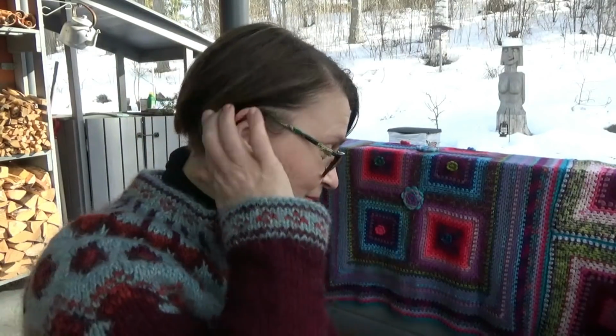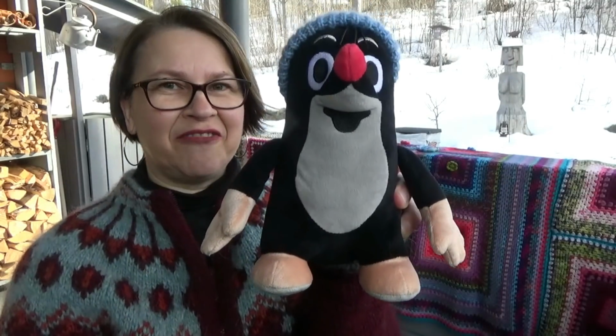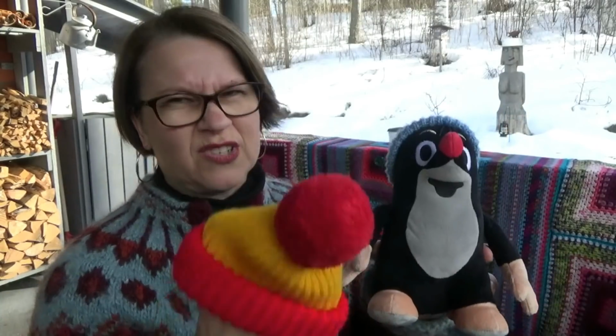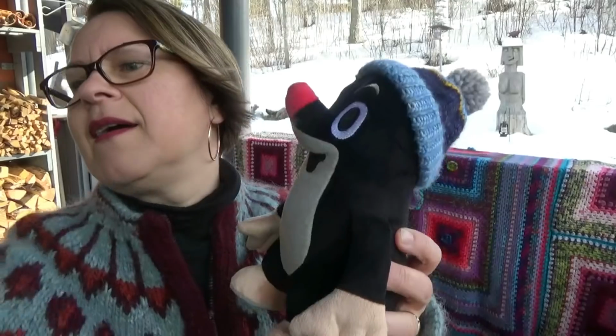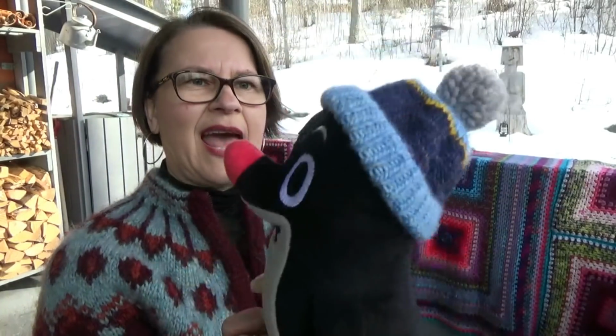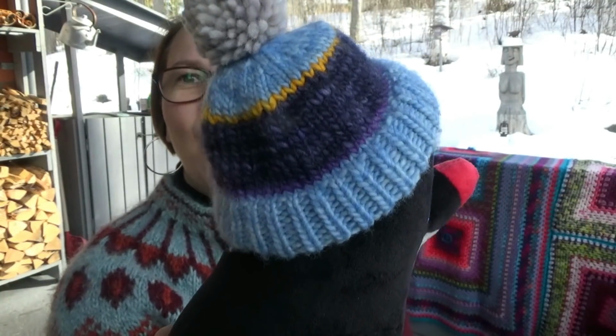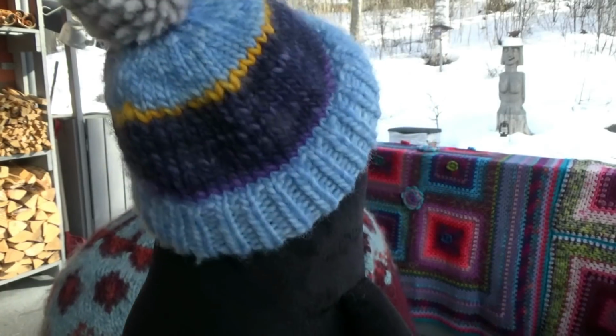And then I have another finished hat, which is slightly smaller. We went to Prague, Czech Republic last October, and the only souvenir which I bought was this one. Krtek, or as we say in Finland, myyrä. But myyrä, Krtek, had this acrylic hat. And I'm a knitter and I love wool, so Krtek can't have a nylon, plastic, acrylic hat. So I knit him a hat out of my leftover Malabrigo worsted yarns.